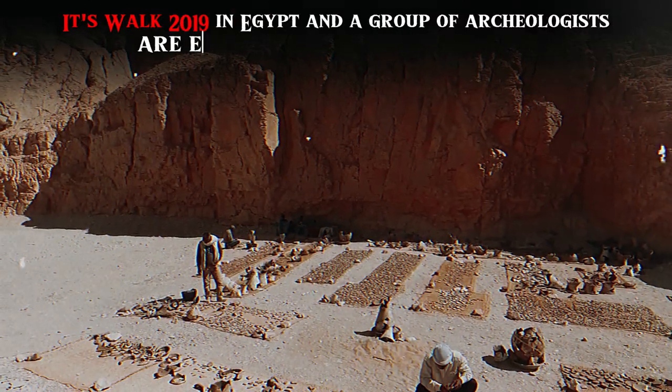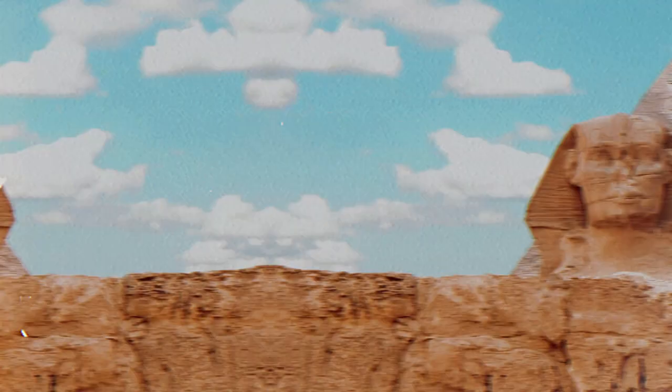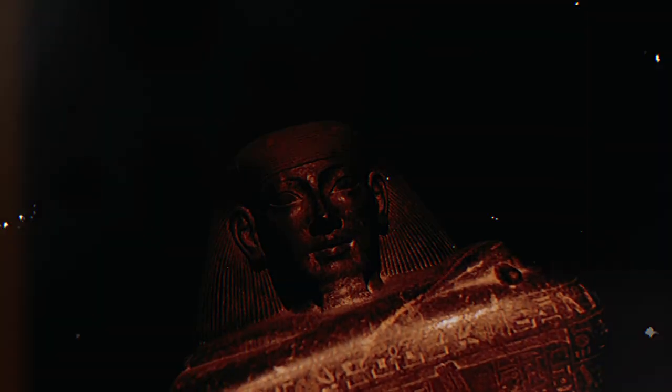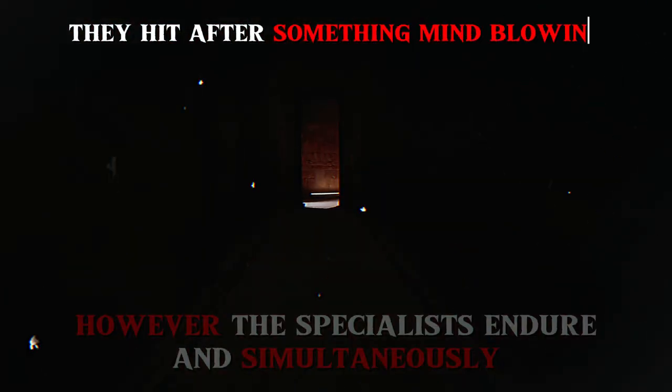It's March 2019 in Egypt, and a group of archaeologists are excavating an old graveyard. Thousands of years prior, the early pharaohs were laid to rest in this sprawling necropolis, covered underneath burial chambers and pyramids that kept their items hidden from general view while dynasties rose and fell. However, the specialists endure, and simultaneously, they stumble upon something mind-blowing.